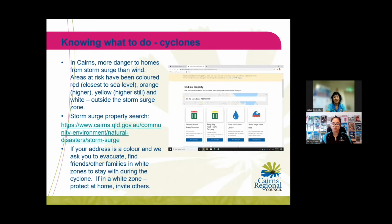And we've coloured and mapped all the areas in Cairns as to their height above sea level, or normal sea level. So we've got a red zone, which means that areas are very close to sea level. So even, as I said before, if you live in Menunda or Manoora or one of those areas close to town, you may still be in a red zone, even though you feel like you're a long way from the beach. The orange zones are a bit higher.